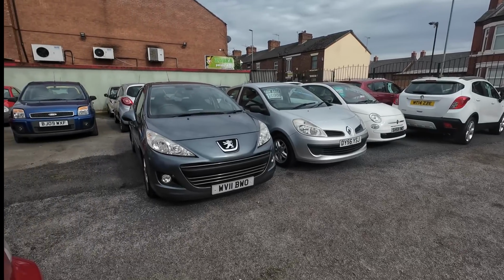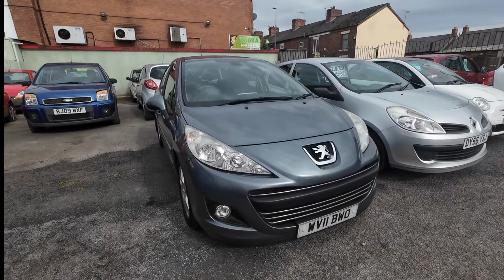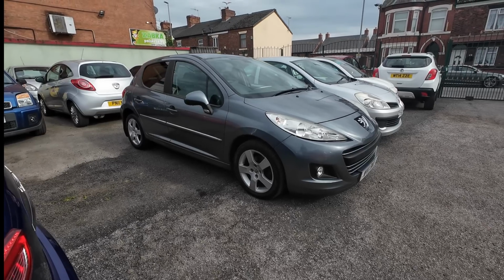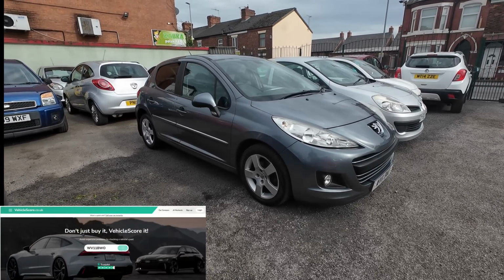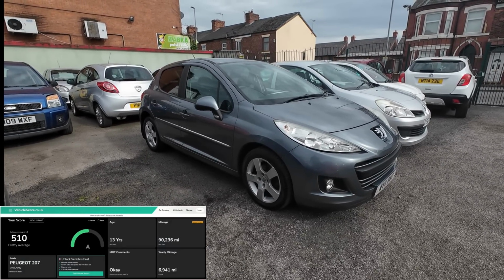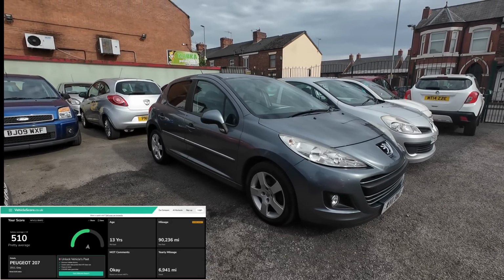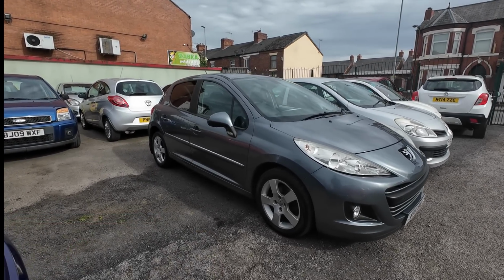We also sold, took a deposit on, the Peugeot 207. Again, the car featured in a video, little automatic one, say 1.6 petrol. I bet it was a 1.4 probably, but nonetheless, it didn't make a difference. We had loads of people on it, we had a couple of test drives on it, people going away thinking about it.